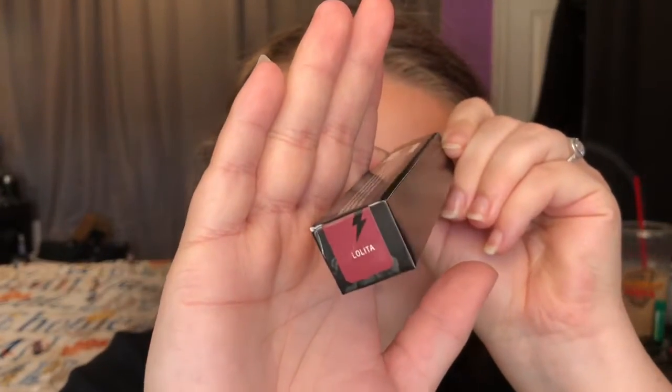And the next thing in the box is the Kat Von D Everlasting Liquid Lipstick, and I got the shade Lolita. And this retails for $20. The last thing in the box is in bubble wrap, and it's from Pure Cosmetics. It's the Pure Midnight Masquerade Face and Eye Palette, and this retails for $38.